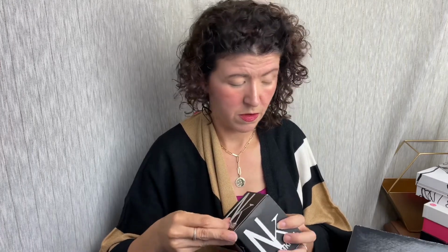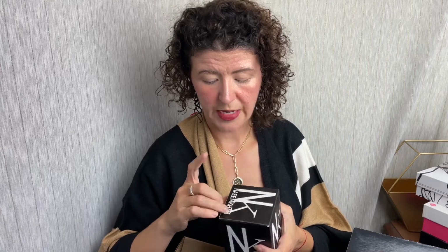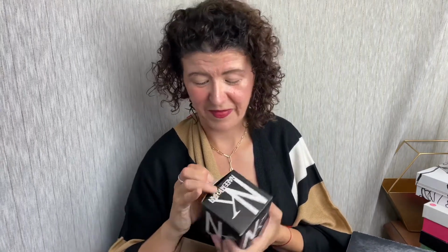Next up we have, this is from Naeem Khan. I don't know what this is. We're going to open it and find out. It would be helpful if I had some scissors. I don't want to rip the box because I still have to take my pictures. I hope I remember to edit this out. I hope I do. All right. There we got it.